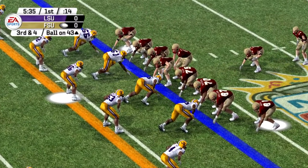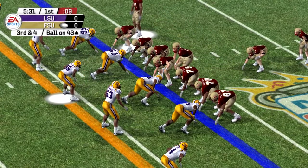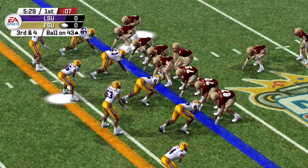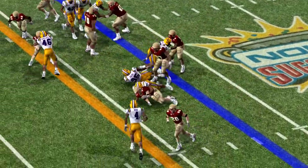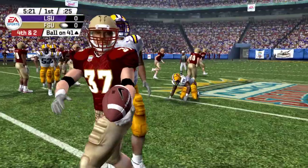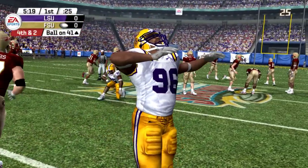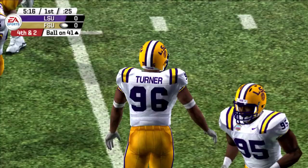They come out in a goal line set. A great stop there, and that's going to bring up fourth down. Before you start to blame the offensive line, really give this defense some credit. They just did a great job.